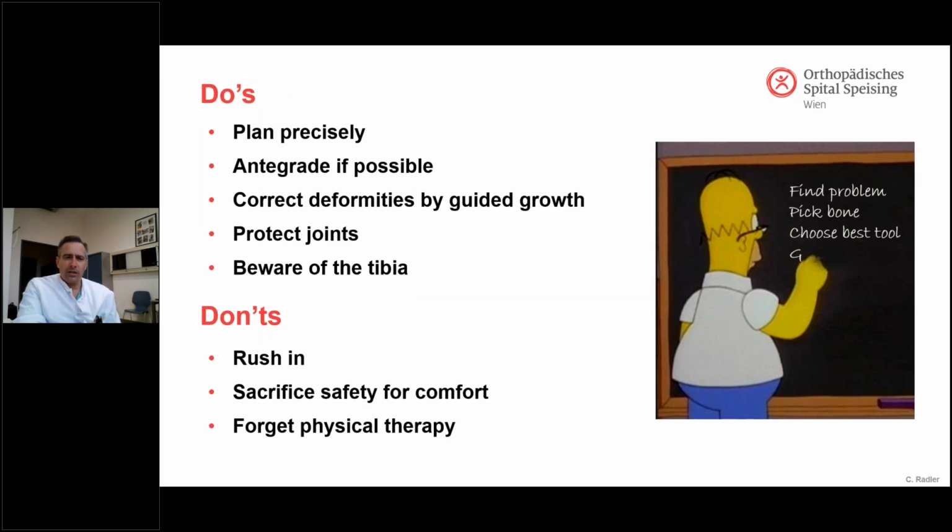So what are the do's? The do's is do a precise planning. Do use the antegrade approach if possible. Correct deformities by guided growth. Then you can use a smaller approach. Protect the joints. That's very important for all congenital cases. And beware a little bit of the tibia. The tibia is more difficult and has more possible complications and so obstacles compared to the femur.